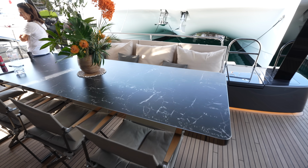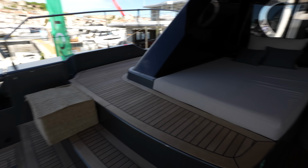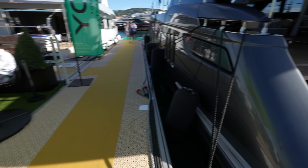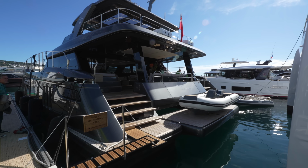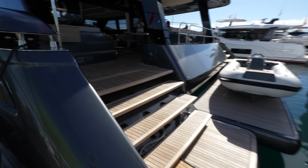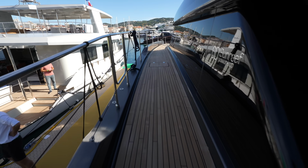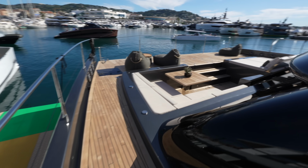Then here, of course, you can see your alfresco dining area. And you have an additional lounging space right over here. And as you can always expect on a catamaran, extremely wide side decks. And you'll see how this wraps around to the foredeck where we started the tour.